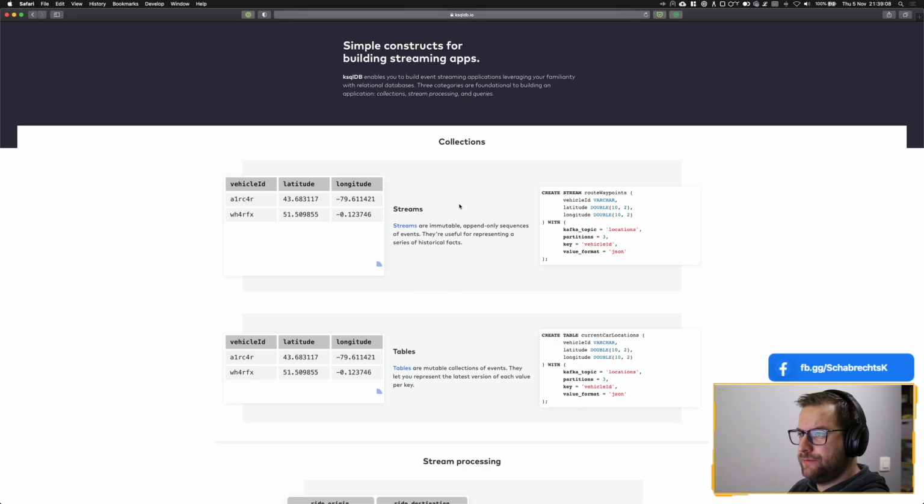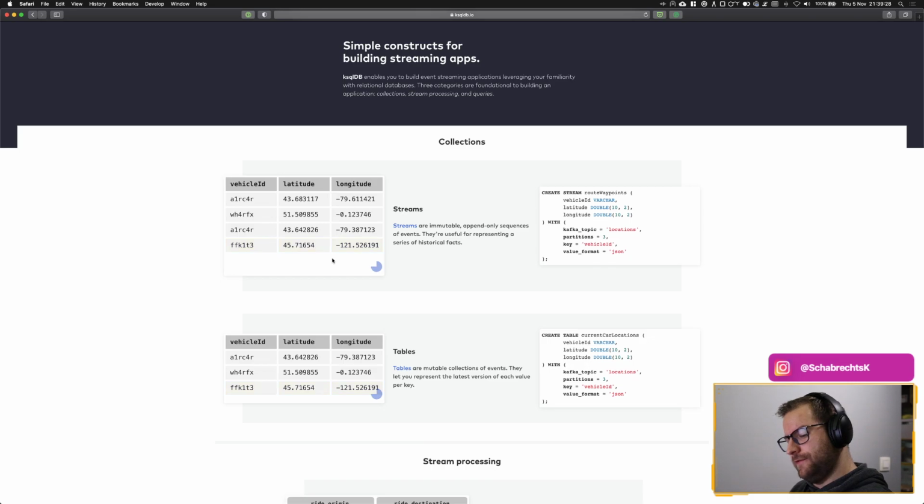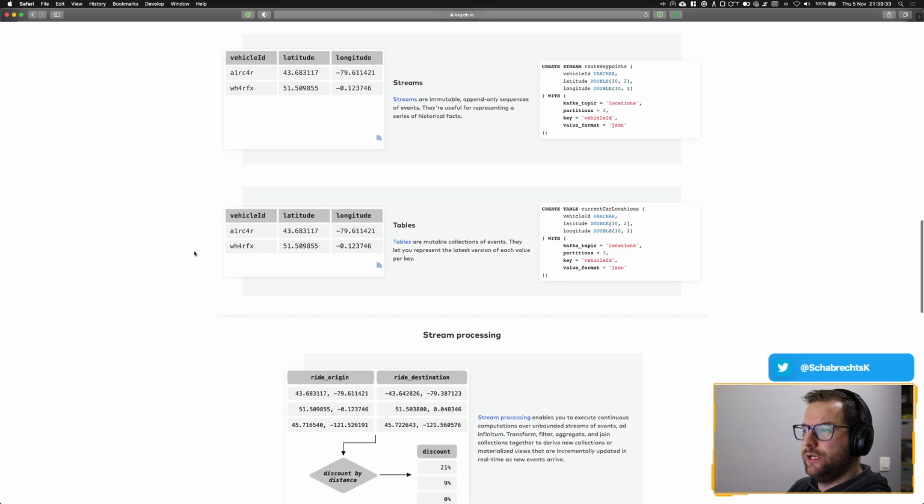So you have streams, immutable, append-only sequences of events. So useful for representing a series of historical events, like tracking cars, because you would never change where a car has been. It's just following where they're going. And then you have tables, which are mutable, so you can change them, you can update them, and they let you represent the latest version of each value per key.